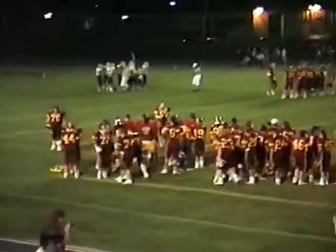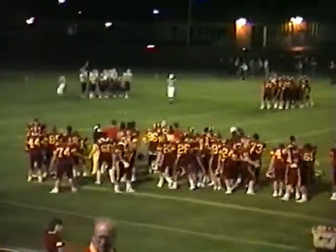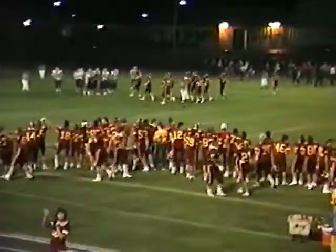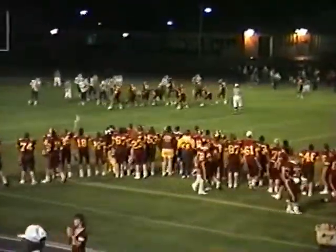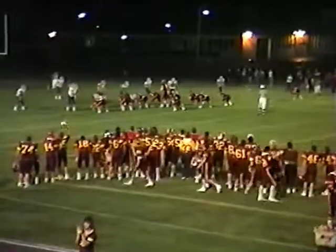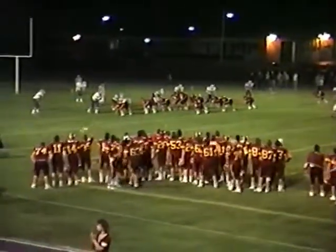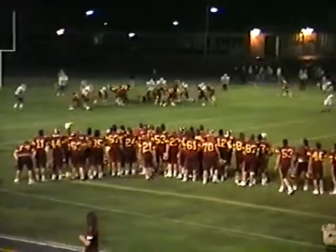As Elwood scores on their first possession in the overtime period, Alexandria elected to go on defense in the overtime period first after they won the coin toss. Here we go, 4 plays. Alexandria from the Elwood 10 in overtime. Chad Phipps calling out the signals.